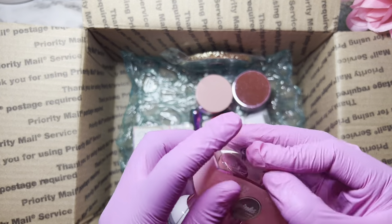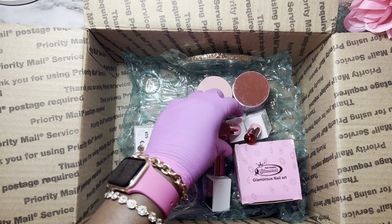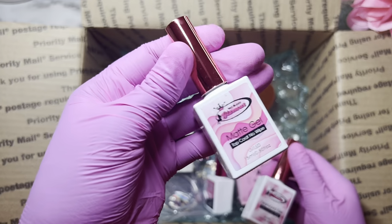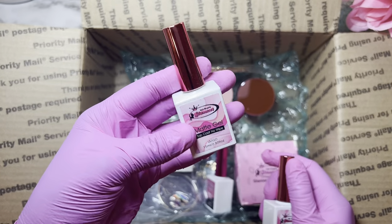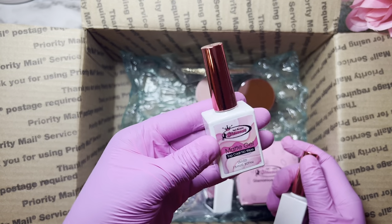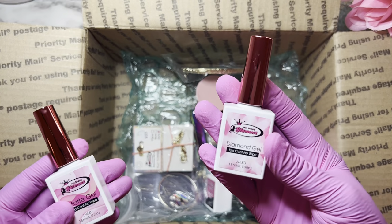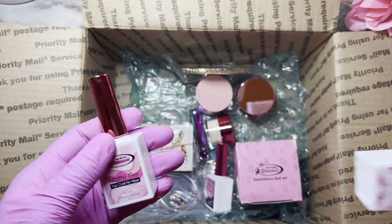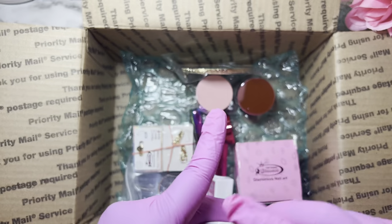So that's that. And then this one. Just put everything to the side. And then, ooh, oh my goodness. They sent me this too as extra. This is so nice. This is a matte gel top coat. Their packaging, oh my goodness. I added the diamond gel because I really wanted to see what their top coats are like. I love testing out different top coats. So I got the matte and I got the regular. I'm excited.